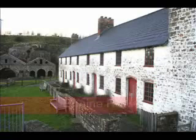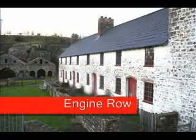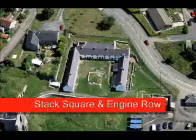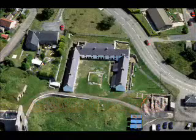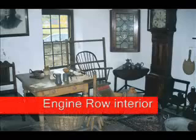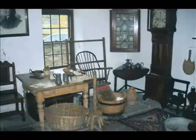The oldest workers' housing you'll pass on this tour is that which still stands at the ironworks, Engine Row and Stack Square. These whitewashed houses were built in about 1788 to attract skilled workers to move from the Staffordshire ironworks and help establish the ironmasters' new venture here in Blaenavon. Although small and rather uncomfortable by today's standards, at the time these houses offered a very high level of comfort compared to conditions the majority could expect.